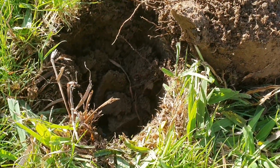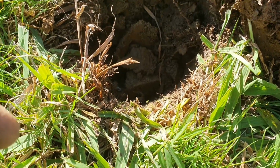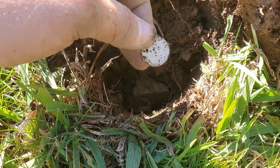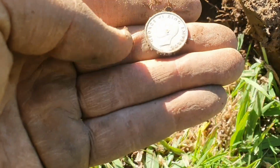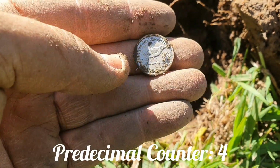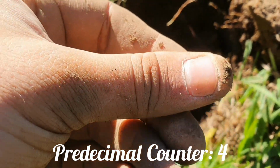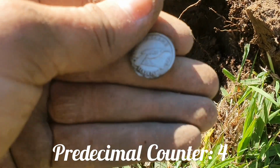I can't even remember what number it was giving me, but I flipped it and all I saw was a silver King George the 6th. So I think it's either a thruppence or a sixpence because it was small. Oh, that looks like a sixpence. Oh, that cleans up beautifully. This is probably one of my favorite design coins. Oh, I'm so stoked with that. 1944 silver sixpence.